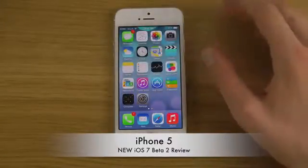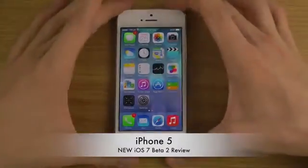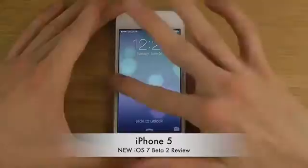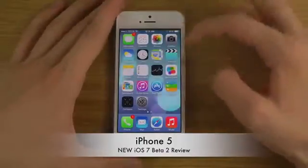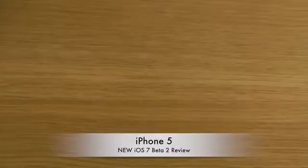You also have a tweak now on the lock screen. First, we can check out the speed here, compared to the first beta, of course. It's probably a little bit snappier overall in terms of bug fixes and minor improvements here and there. But now when you play some music, I'm not going to play music because I don't want to get any copyright problems. But let's check it out here.